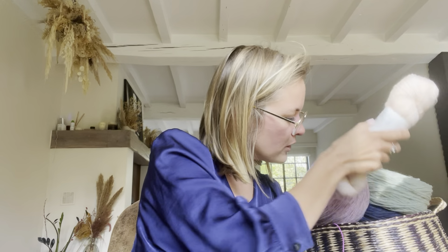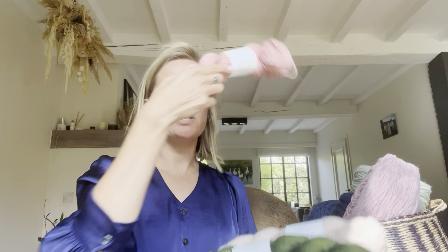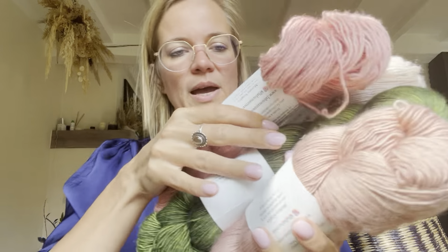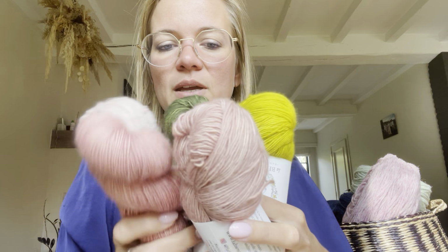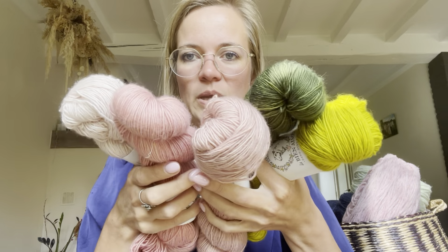I bought a shawl bundle from La Bien-Aimée. That's the yarn which is also suggested by the pattern. These are merino singles by La Bien-Aimée. It's a really gorgeous yarn. This is the first time I'm buying La Bien-Aimée. It was because they did a promotion for free shipping.